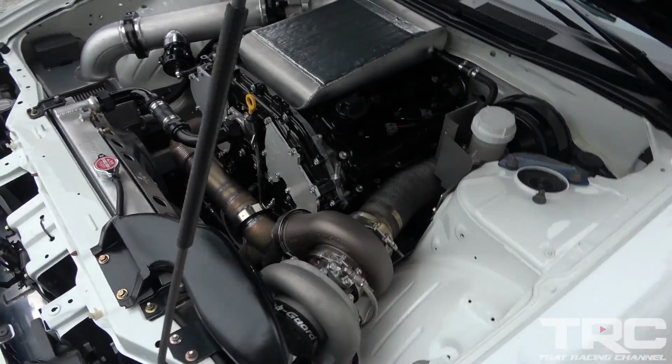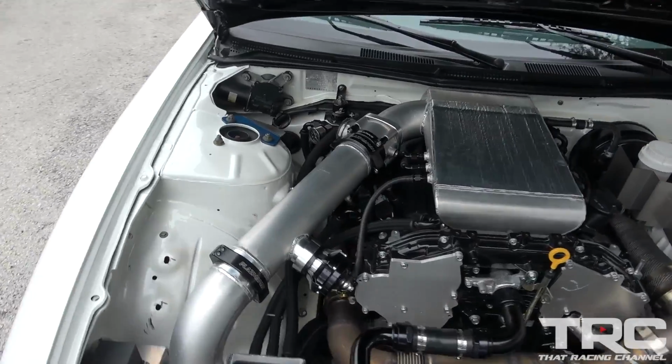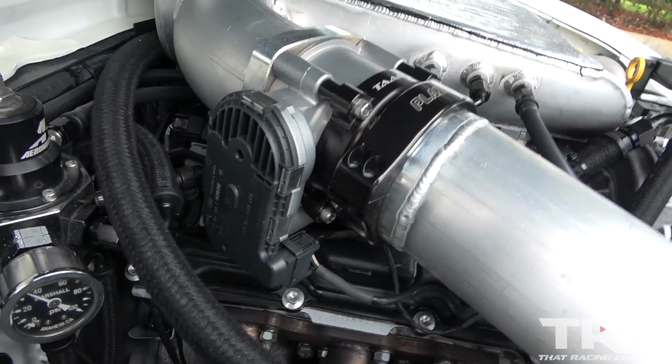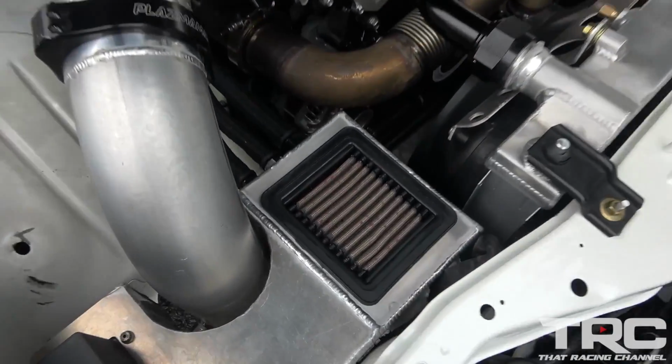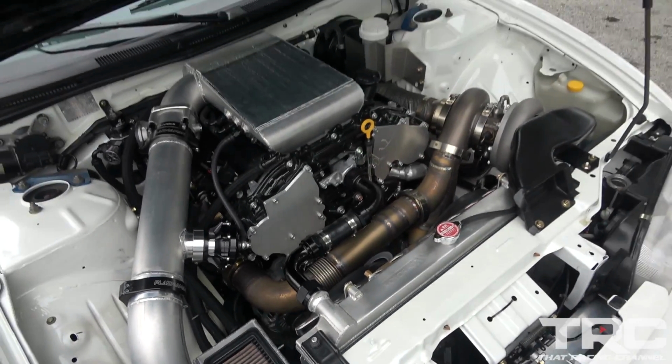Wait a minute. Is that drive by wire? Drive by wire. Custom intake manifold. The air box. Everything's custom on this thing. Oh, yeah.